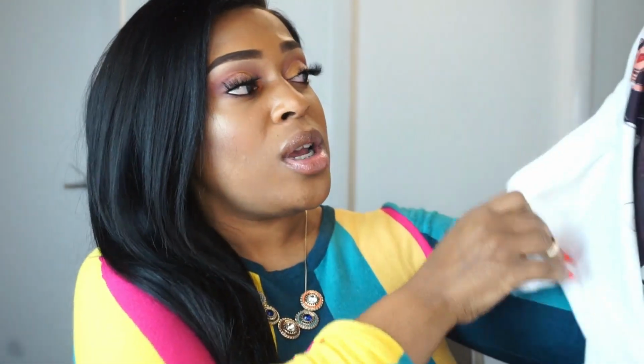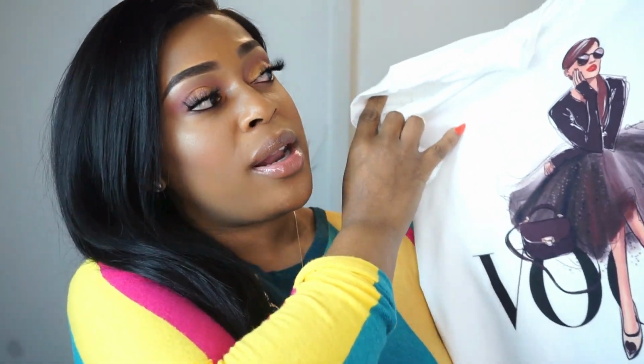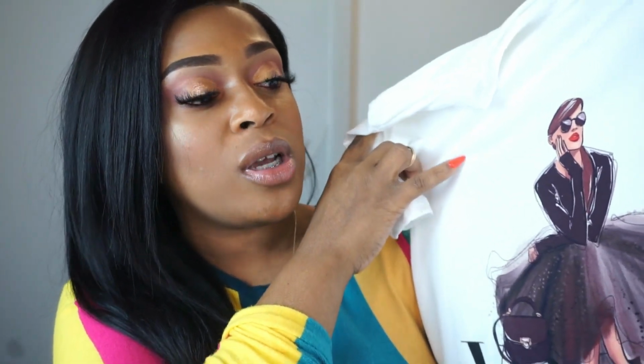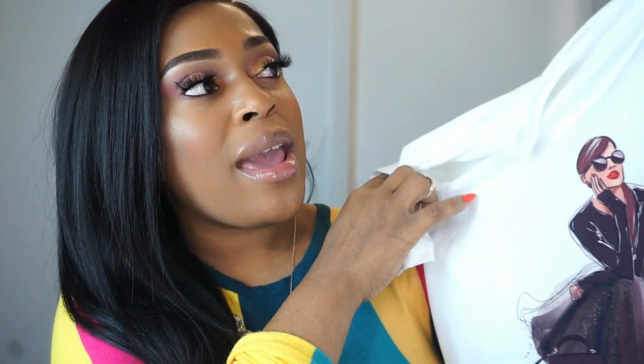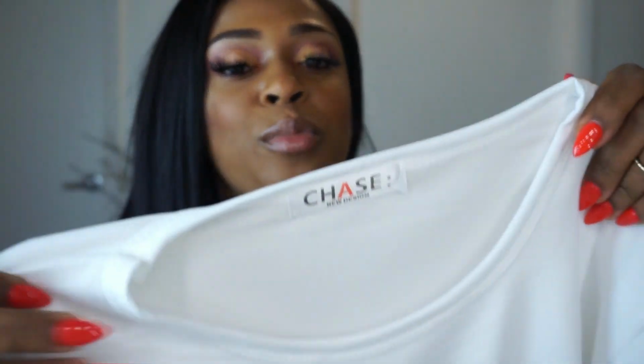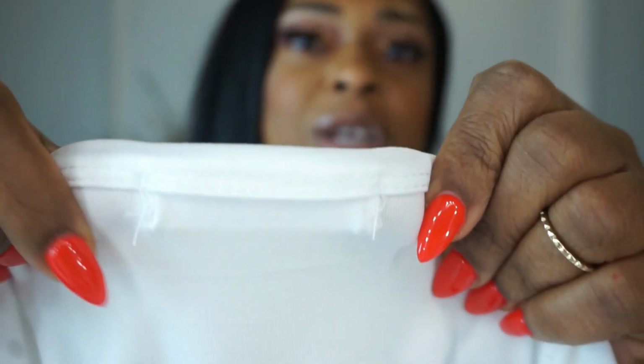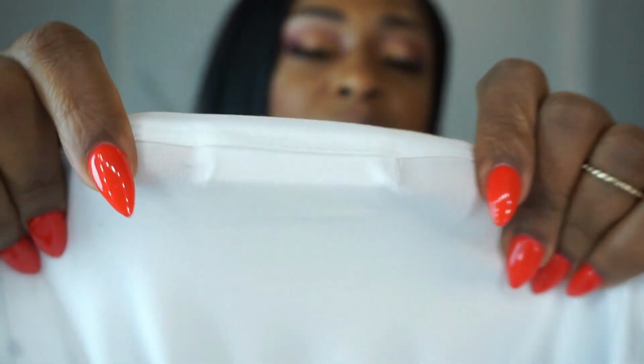But this, not so much. I'm not even sure what I'm gonna do with it. I might wear it, but I don't think I'm gonna wear it with that much confidence. It is okay, but the material is pretty bad. The stitching, like the thread, it's all over. It's not so refined, and I'm just so not happy with that.